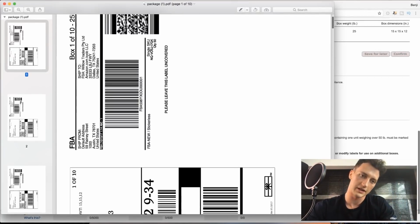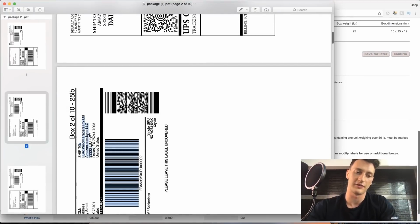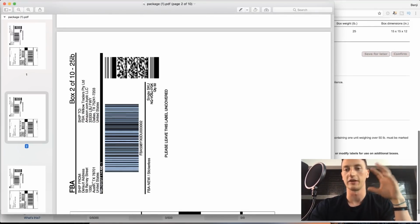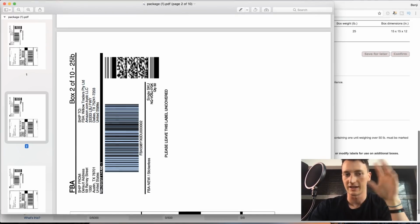If you can see, all of mine are going to Dallas, from the address that I put in. If they're not all going to Dallas, these are going to come up with different addresses, so it doesn't really matter if all the boxes are the same. But if you had small boxes going to one warehouse and bigger boxes going to the other, make sure you double check which box is which, so you know which warehouse they're going to.